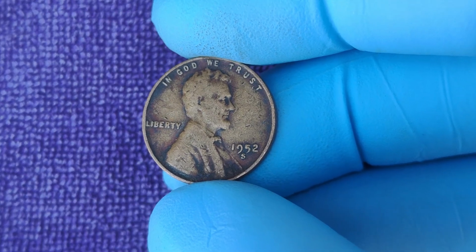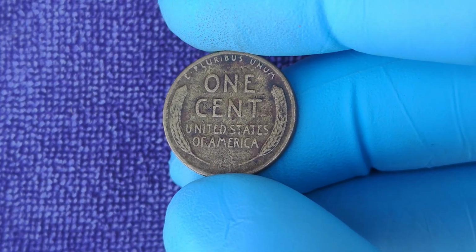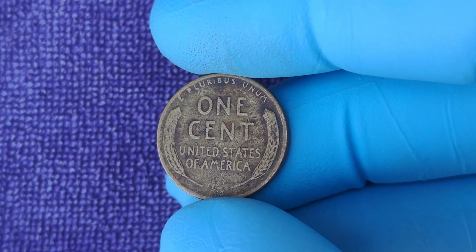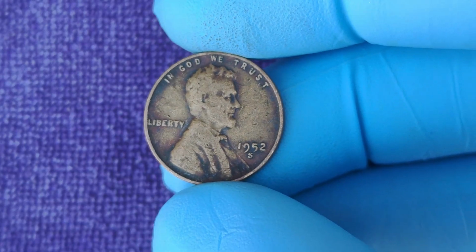A typical circulated 1952 wheat penny might be worth only a small premium, perhaps $1 or $2 depending on condition. But when you move into higher grades like MS65 or above, the numbers begin to climb. Now let's talk about color, something many beginners overlook.